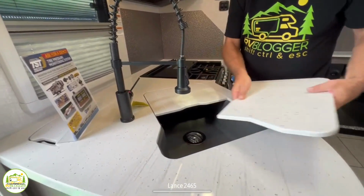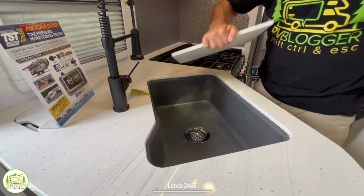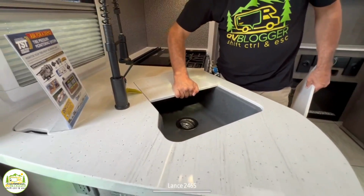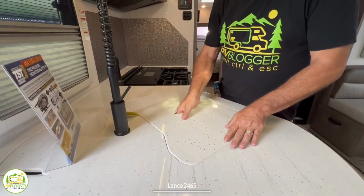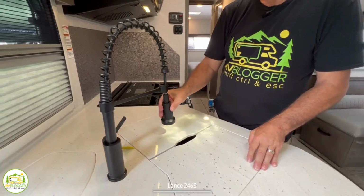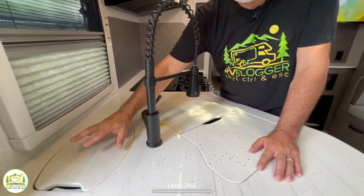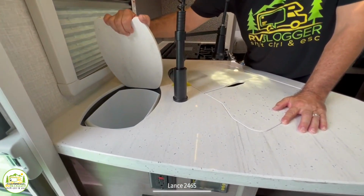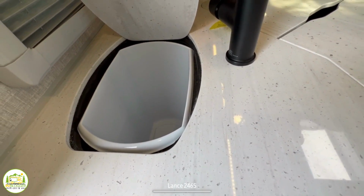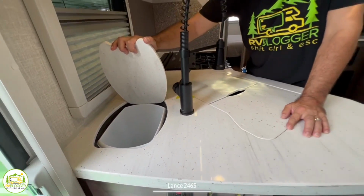Now they have the sink covers on here, and this reveals a nice big single bowl sink. And then the kitchen faucet is a very nice faucet. It's got a big swivel gooseneck, and then of course a separate sprayer involved as well. And then finally on the back of the countertop, they have a trash can built in. It's a very convenient location right by the door, so you can take your trash right outside.